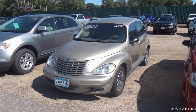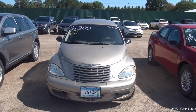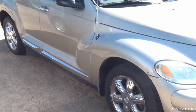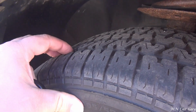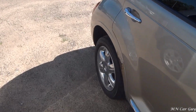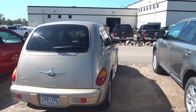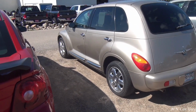Alright, this is a 2003 PT Cruiser. This thing is in absolute pristine shape. It's even got a nice set of rims that come with them. Tires have quite a bit of tread left on them. Just a little bit of rust right there, but for a vehicle this old, you're always going to get something that's wrong with them. It's going to be pretty much the extent of it for the body on this thing.